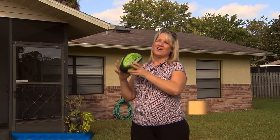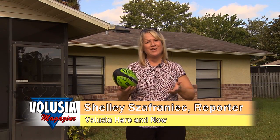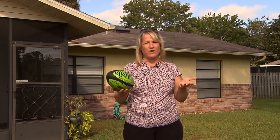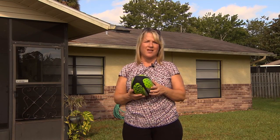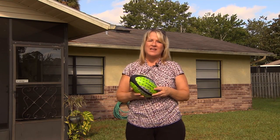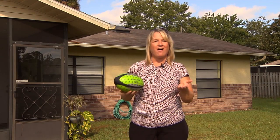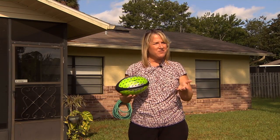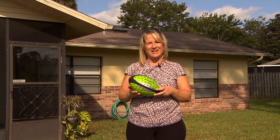So when I say tip and toss, do you think of sports? Tip and toss in Volusia County means something a little different. We are so fortunate to have great year-round warm weather to enjoy the beach, the sun, the surf. But while our friends up to the north get ready for cold weather, it's important that with our warm weather also comes year-round potential for mosquitoes. So let's learn how we can do our best to prevent mosquitoes in our area.